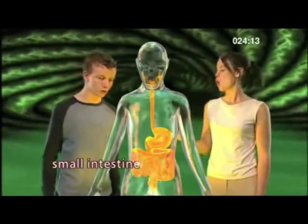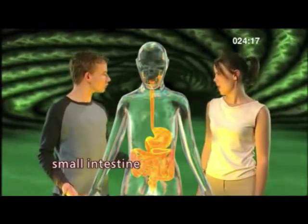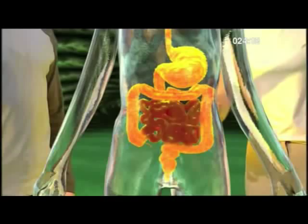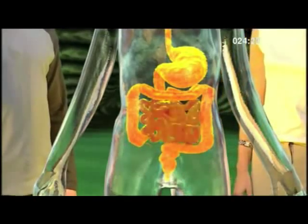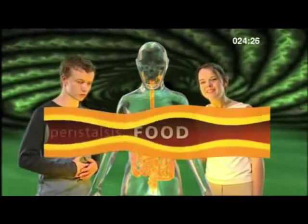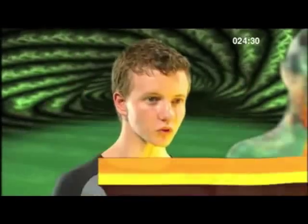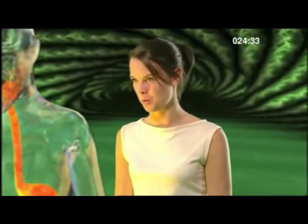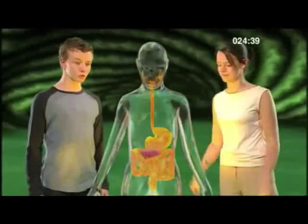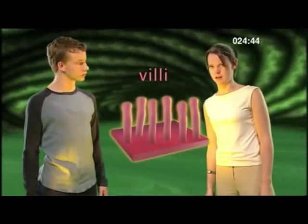In fact, your small intestine is an amazing structure. How so? Well, it's got muscular tissue all along its length. What? We've got muscles in our intestine? Well, the food has to move along somehow. This squeezing action that pushes it along is called peristalsis. Clever. And that's not all. The inside of the small intestine is covered with millions and millions of finger-like things called villi. Ooh, look, just like my mum's washing up gloves. I'm surprised you even know what a pair look like.